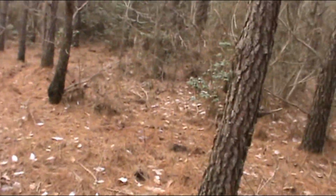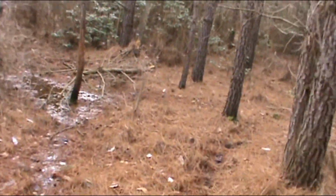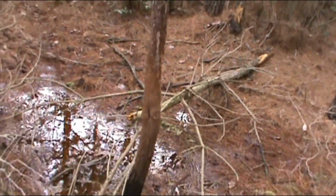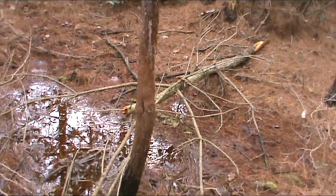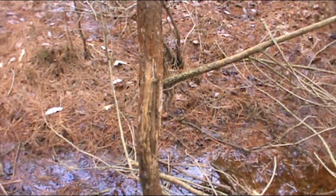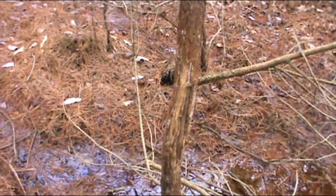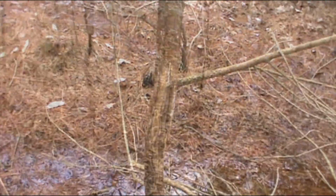Coming down in through this bedding area. I wanted to show you this rub. Just a monster. It's been rubbed year after year. It's about belly high, waist high, probably middle of it. So he's at least 2.5, and it's been rubbed every year. Wow, nice deer. It's probably real nice if he's still alive. So, all right, let's keep going.